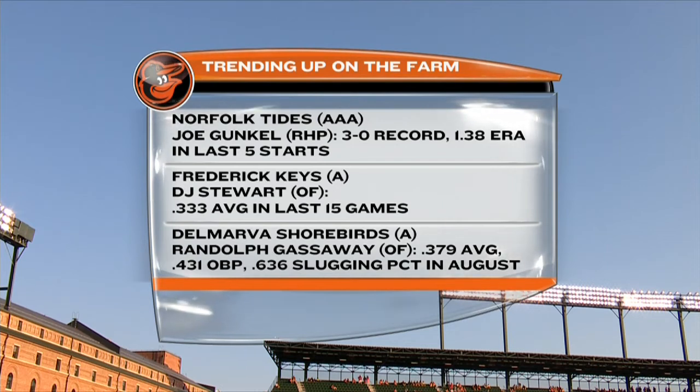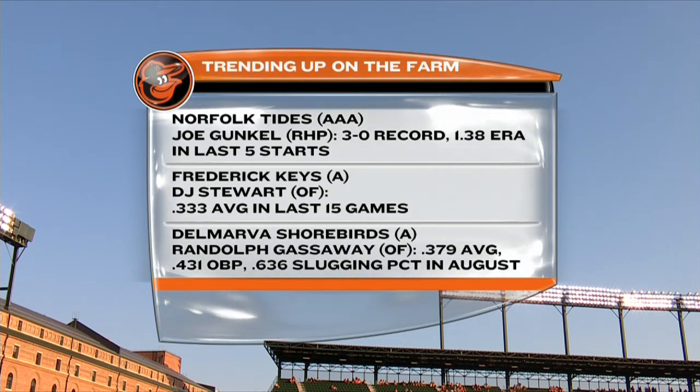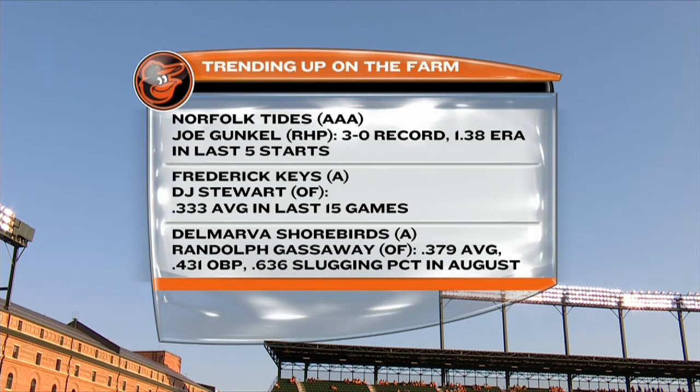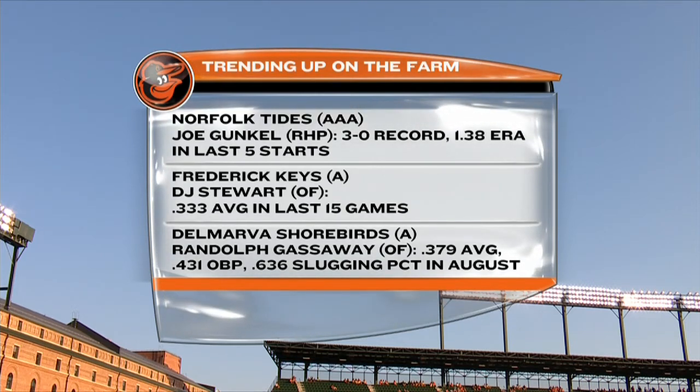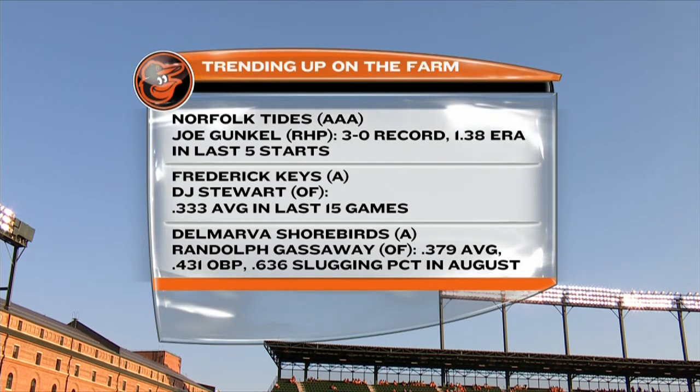I mean, look at what he's doing. His last five starts, really strong for Joe Gunkel. He's having a solid year. DJ Stewart, the first-round pick last year, they challenged him, Tom. He was hitting just .230 at Delmarva. They moved him up to Frederick. He's changed his stance, and it's not about the crouch this time. He went from an open stance to a closed stance. Pretty significant change that he made with Frederick, and he's now hit .281 with the Keys. He's kind of salvaging his year as he went to a higher level, and he changed his stance. So DJ Stewart is doing well.